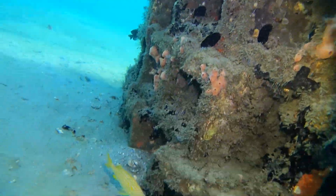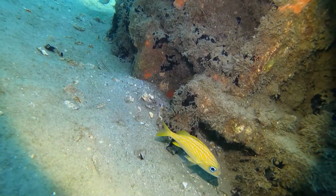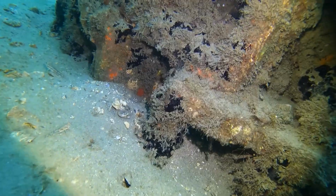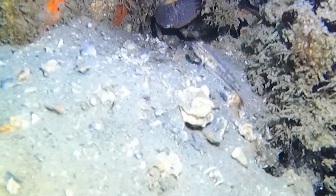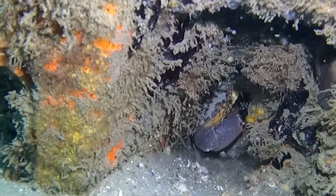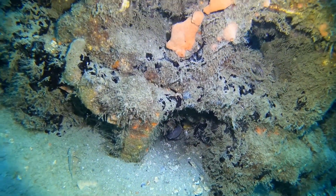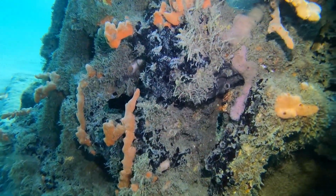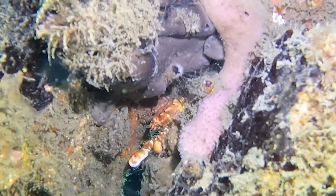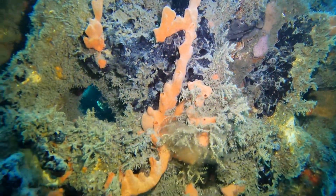That's how you find stuff. You just look around the coral, and I will tell you exactly how I knew there was going to be a crab in here. You see all that shell debris? That's how I knew there was a crab right there. Crabs are messy. They're definitely the cockroaches of the sea. There's another little crab up in there, looking all delicious.